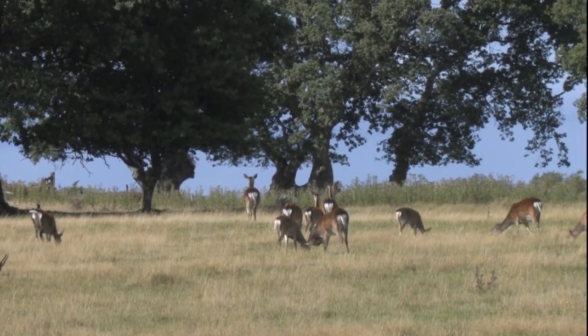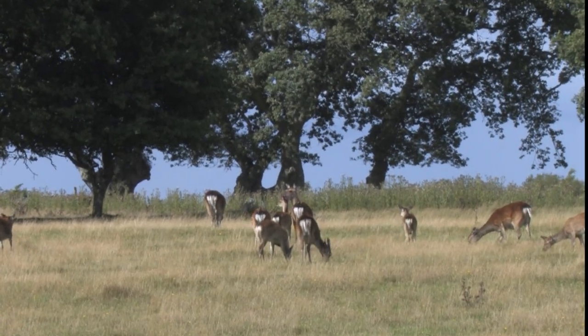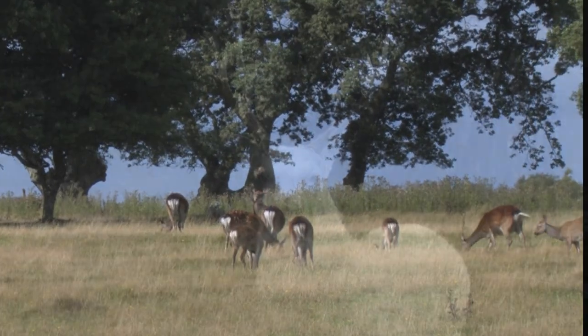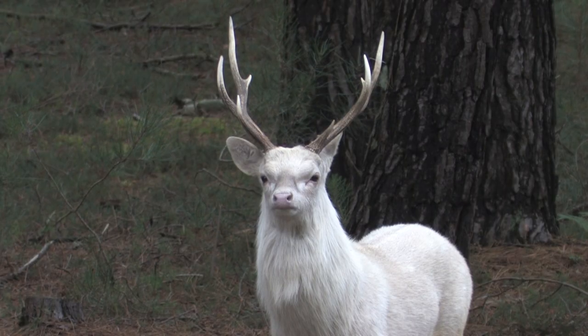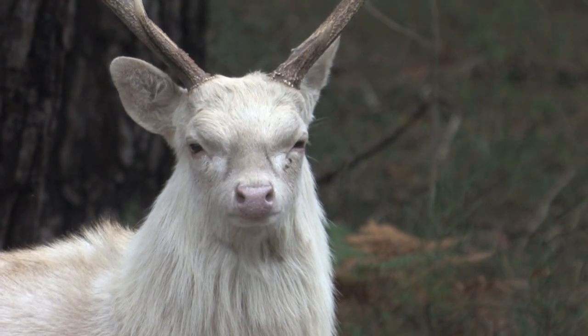Females give birth to a single fawn in late spring, which becomes independent after 10 months. They feed on grasses, sedges, heather, bark and fungi. Sika deer are surprisingly good swimmers, and some have been seen swimming far out at sea.